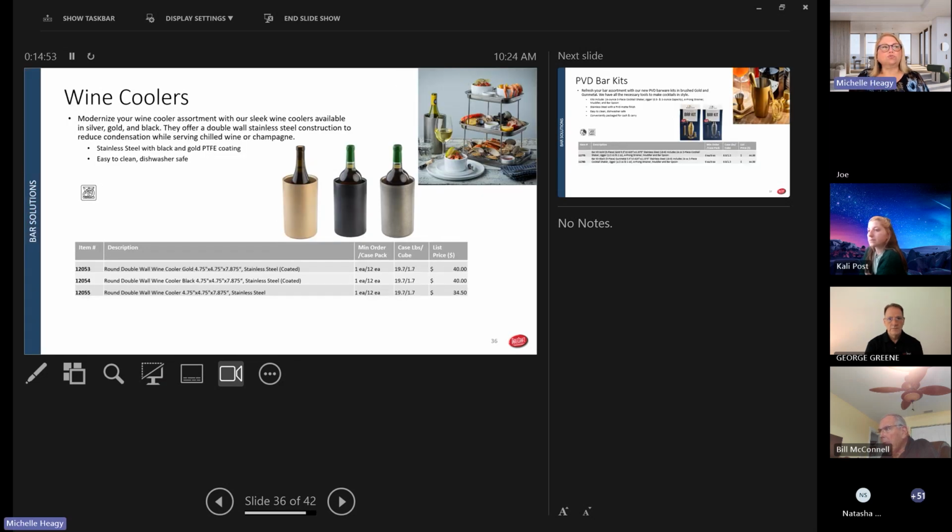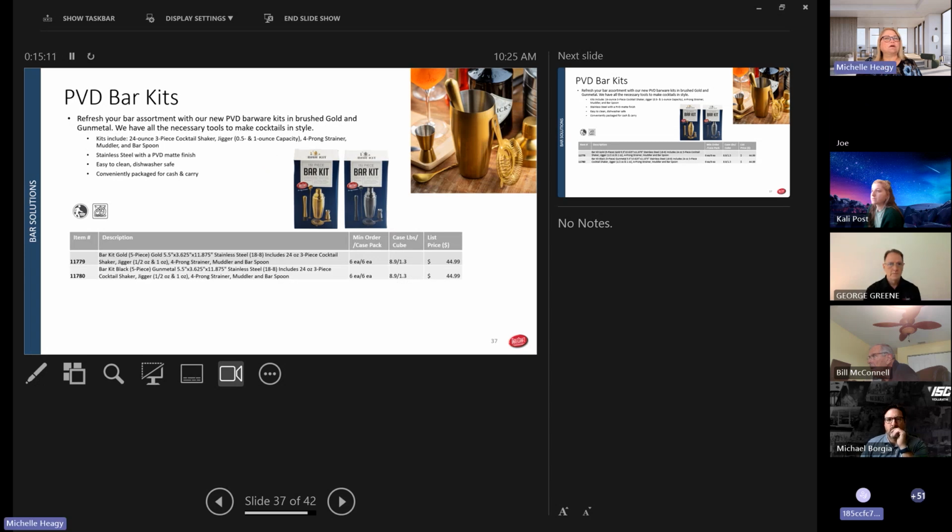And then wine coolers. These are a double wall, so they're insulated. They come in the 3 finishes. The gold has a PTFE coating on it. Beautiful, beautiful pieces.